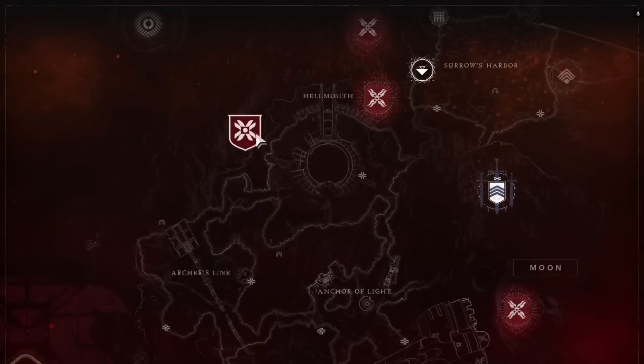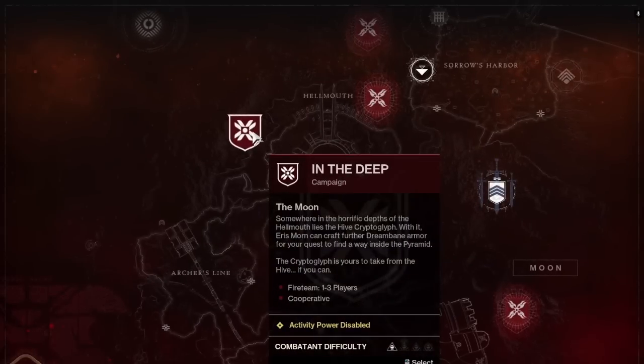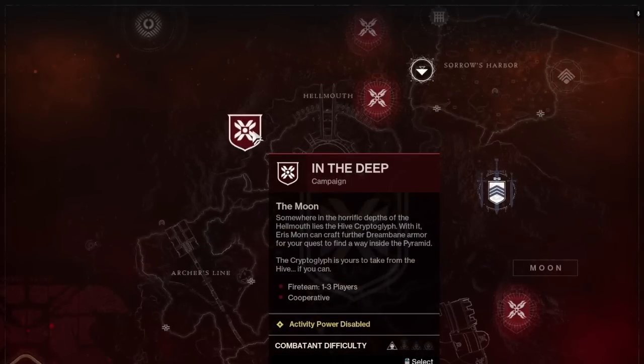Over on the moon, though, I did want to talk quickly. We do have the In the Deep mission available again this week. Obviously not as big a thing when you're not farming candy from it, but if you're looking for the only AFK XP farm still available, AFK in quotations, I call it passive. It's not fully AFK, but it's about as passive as it gets. You can go and farm the In the Deep this week.